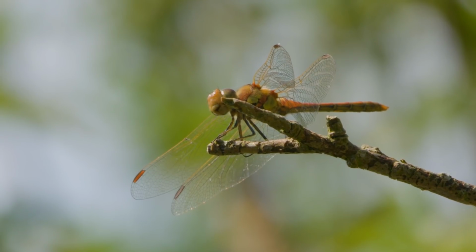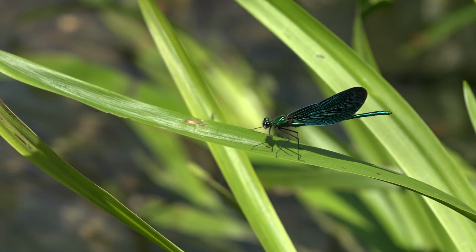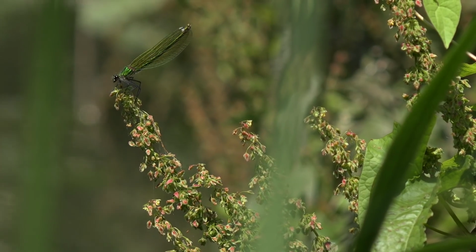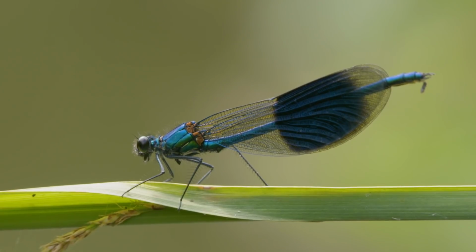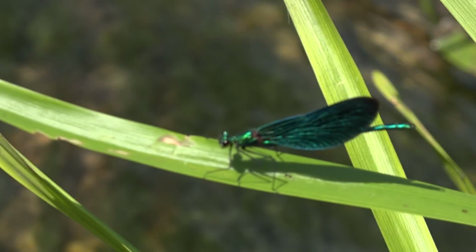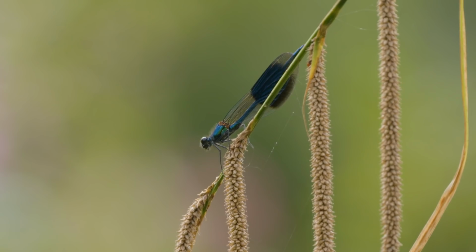Almost a quarter of the UK's dragonfly and damselfly species have been recorded along the Hogsmill, a good sign of river health. We've got banded demoiselle, beautiful demoiselle, white-legged damselfly. These are species that will only thrive in water that's clean. The fact that there are hundreds of them here suggests that the water quality on the Hogsmill River is very good.